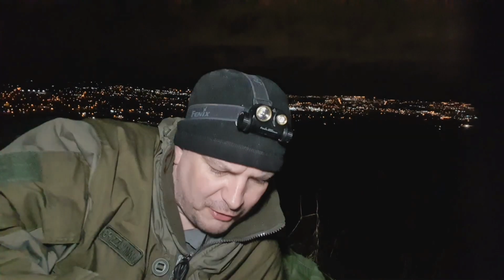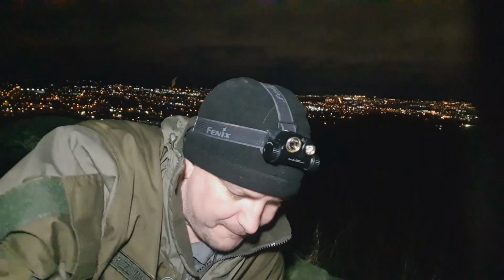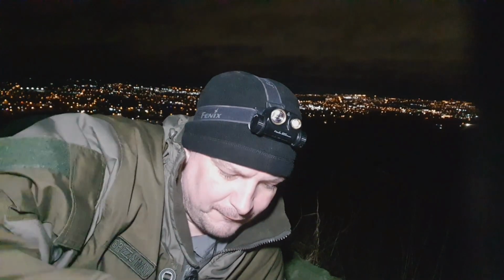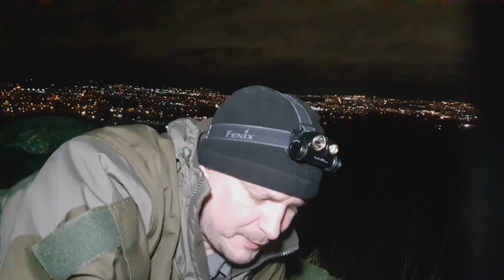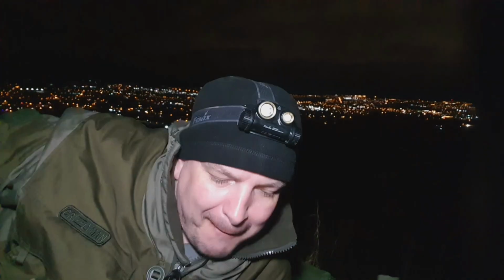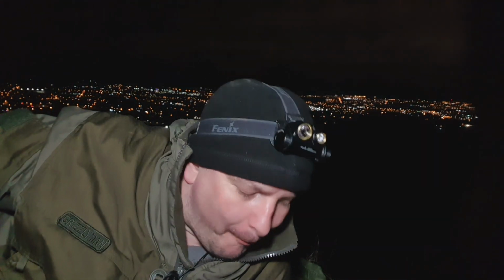But he's also brought with him this. Bullseye New York style steakhouse paprika barbecue sauce. So I'm going to drizzle a bit of that over. And I'm just going to eat like a caveman tonight. Straight with the fingers. Oh yeah, bit of that. Bit drizzled on steak, look. Very nice. Thank you very much, mate. Might be over flavoured, but new stuff to test. You can never be over flavoured, buddy.